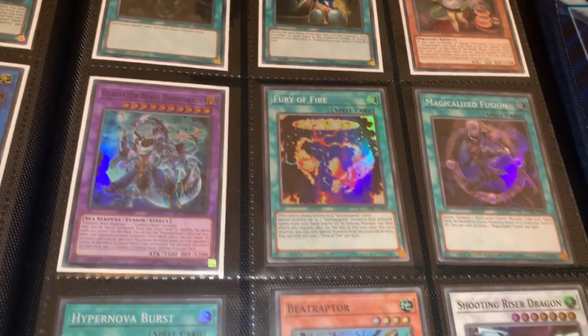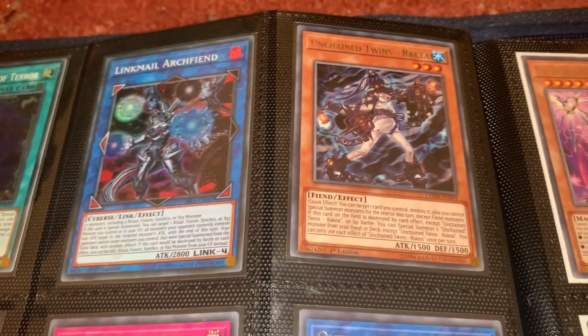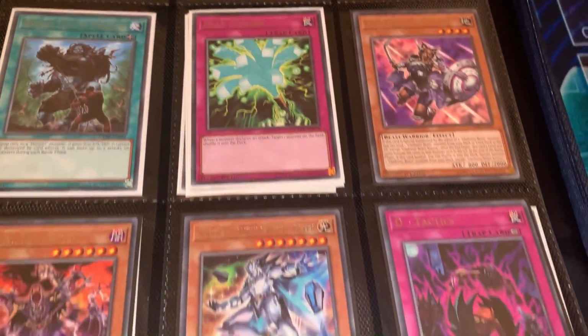I would love to find a way to use it and make it work, but it's too slow and we don't tribute or discard enough. And that's us just hit the rares as well. Now these will all definitely be getting taken out as soon as we get enough holos. This is all the stuff from today. And a playset of Jelly Cannon, hell yeah.